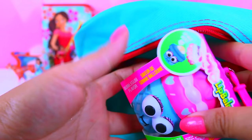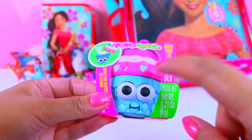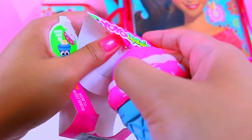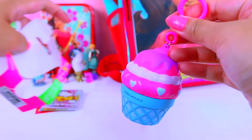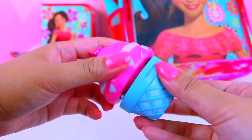We have Yo-Yo Lip Balm. Look how cute these beady eyes are. And what are they? Oh, they're squishable. Let's see. Oh, are they like a squishy and a lip balm at the same time? Oh, that's super exciting. So you can clip this to anything you want, and it's sort of squishy. Oh, and you open it, and there's the lip balm.